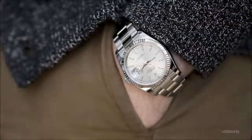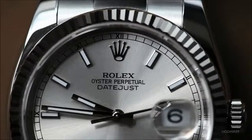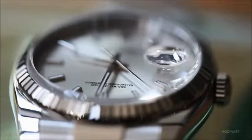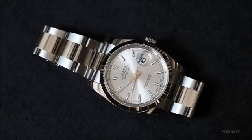The dial here is extremely traditional. You have the batons for the hours filled with luminous material. You have the Rolex Oyster Perpetual Datejust signature at 12 o'clock, the superlative chronometer officially certified signature at 6 o'clock, and the even sunburst champagne color across the dial.